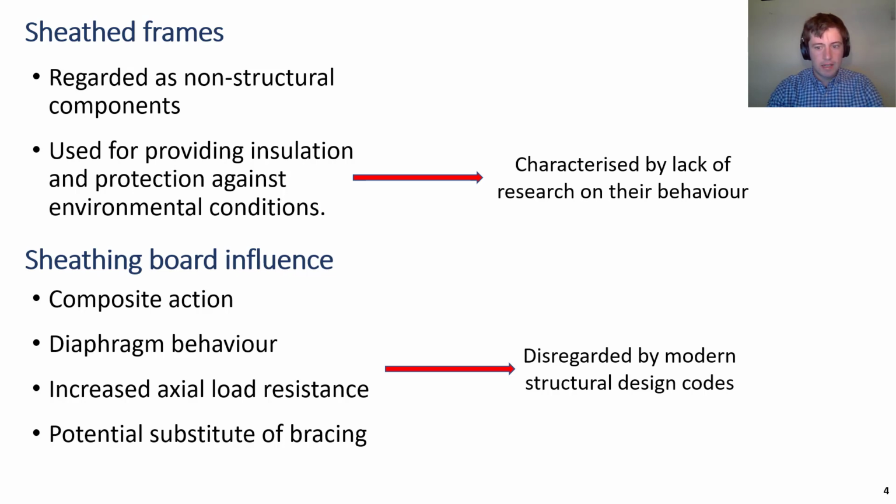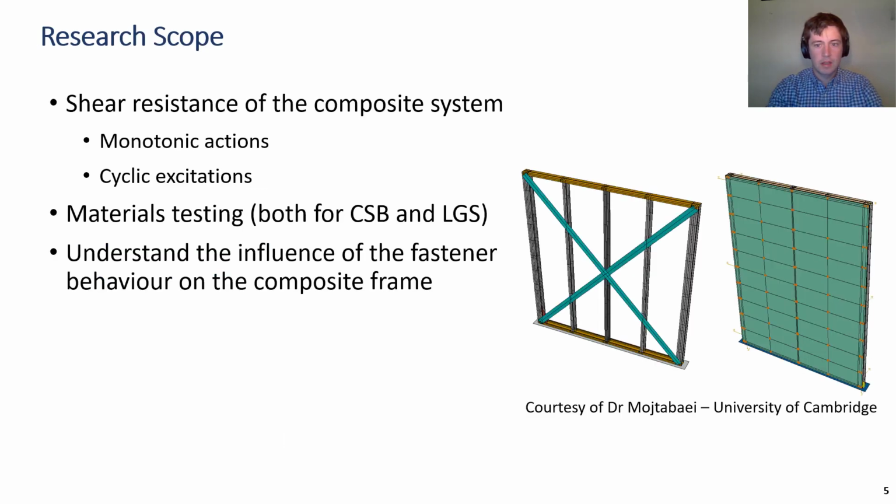Yet, their effects are currently neglected by modern structural design codes, while their structural behavior has not been thoroughly investigated. So through our research, we set the aims to investigate the shear resistance of a sheathed framing system under cyclic and monotonic excitations, and to understand the influence of the fastener behavior on the composite system. These were followed by the testing of the mechanical properties of the employed materials, meaning the calcium silicate boards and light gauge steel.